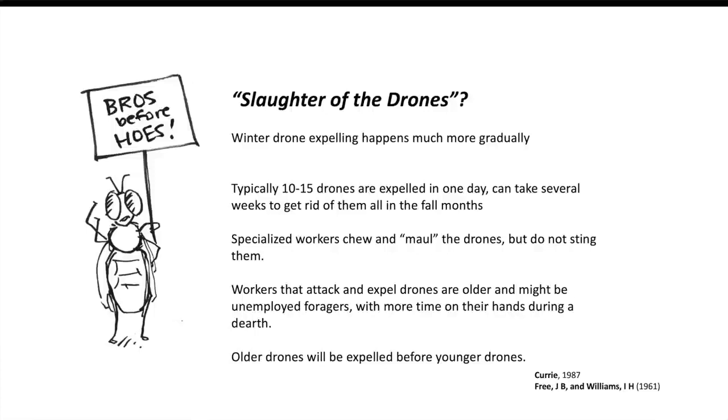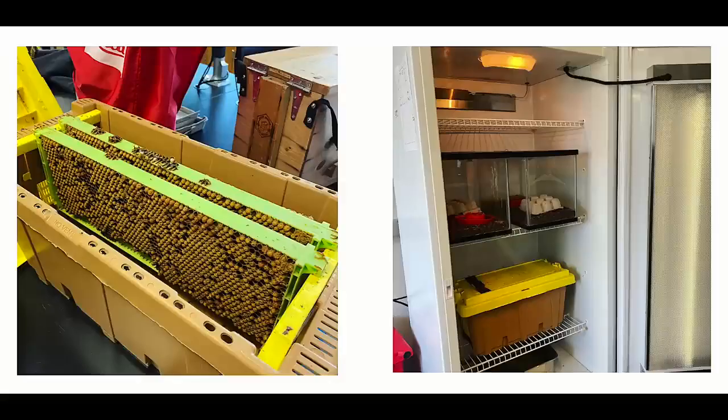A couple summers ago, I did a little research for my Master Craftsman project where I raised drone brood in an incubator. I did this down at Georgia Tech. They let me use some of their equipment, which is really nice. And so I was pulling out drone brood from my colonies all summer and putting it in this incubator. They shared the incubator with these Madagascar hissing cockroaches, which was kind of funny. They don't smell very good.